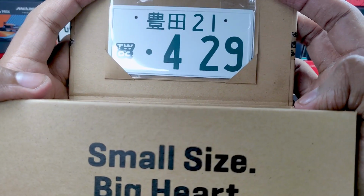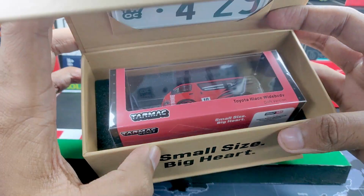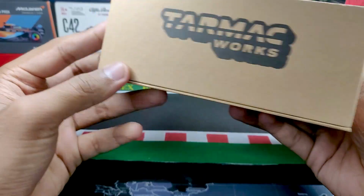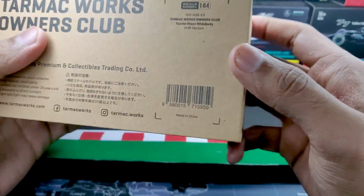And as you can see, we have the chassis number 429, quite a low number considering it was 2 years ago and they are in 2000 quantity. So I am guessing not a lot of guys have purchased this particular model, which is quite a shame. But as you can see, it comes in this very nice cardboard box, and underneath that we have all the information about the licensing, I believe, or not. It may be on the inside, so you have to check.